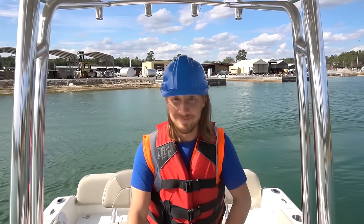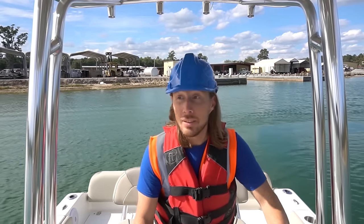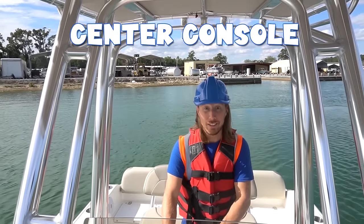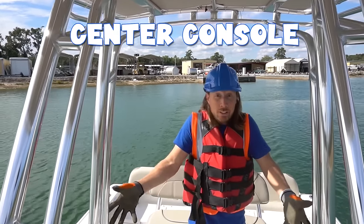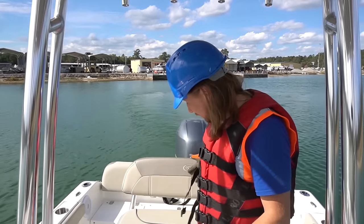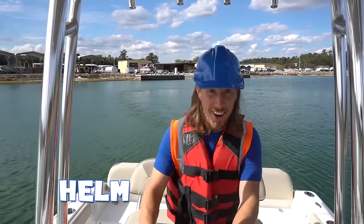We're in our last boat, and this one's awesome. This one is a Key West center console. The reason why they call it a center console is the driver console is right in the center of the boat. Isn't that awesome? And of course, I'm sitting at the helm seat. Isn't this really cool?